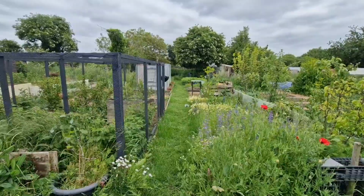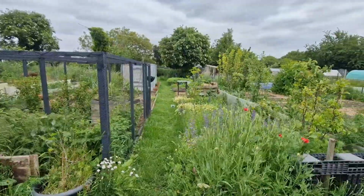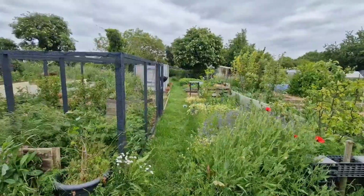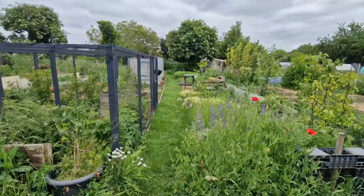So it's Friday evening, it's quite dull, it's cold, I've got a hoodie on. But I thought I'd pop down the allotment just to make sure that the polytunnel wasn't too dry. Apologies for the wind, it's another breezy day down here. But what I have noticed is everything seems to have gone wild.